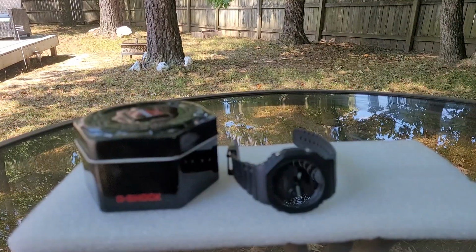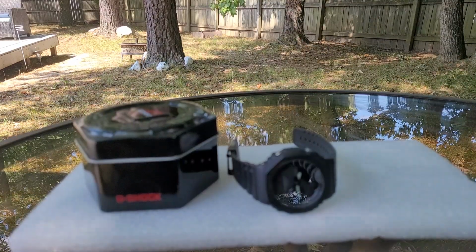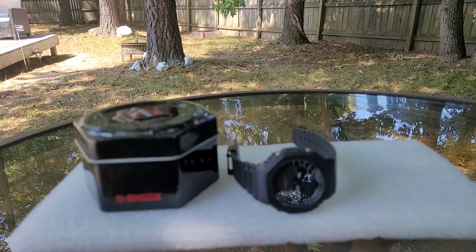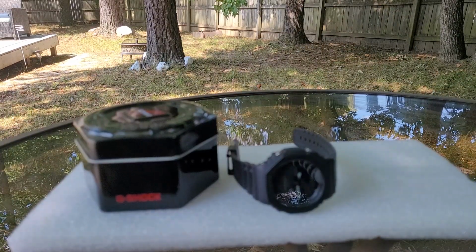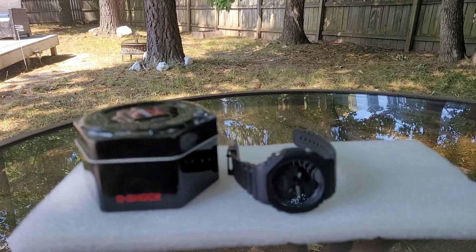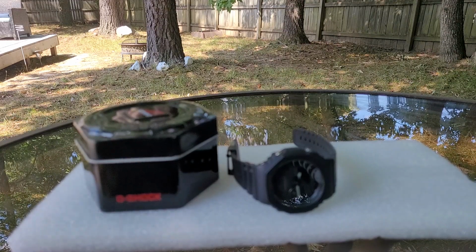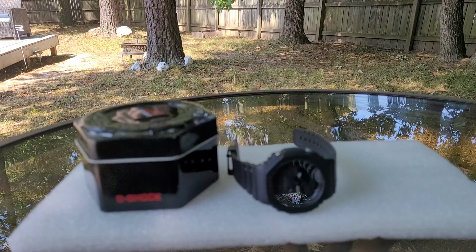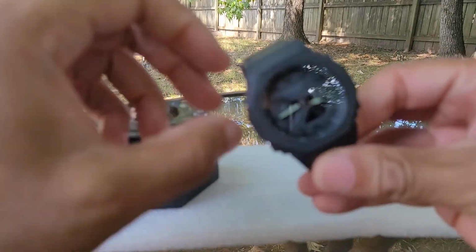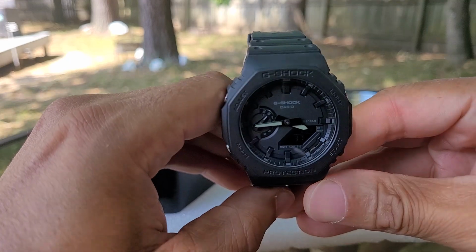I'm not gonna say a homage, because G-Shock is not a homage to nobody. It's a famous watch company. They've been in the business for years, and I guess they built it just to give someone the feeling of that type of case style on your watch. It's shaped pretty much like an octagon. Let me zoom in for you guys.